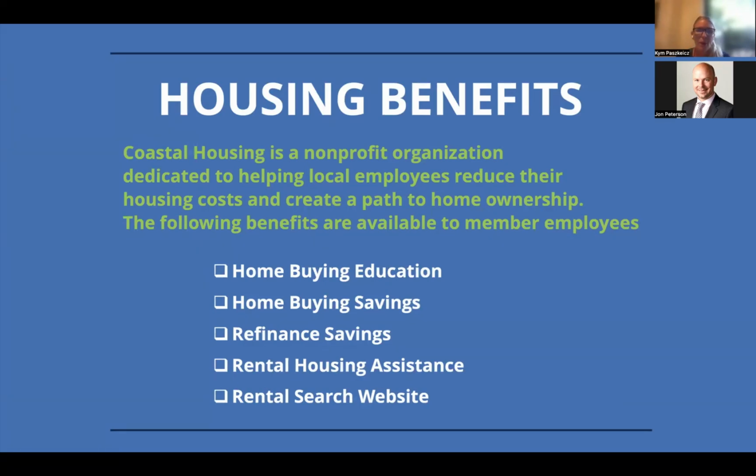So that would be home buying education, home buying savings, refinance savings, rental house assistance, and our rental search website. I'm going to go into all of these benefits in more detail so you can understand how to take advantage of each of these programs. All of these benefits are available to you as Coastal Housing employees at no charge. So anytime your housing situation changes, you want to reach out to Coastal Housing Partnership to see if we can save you some money.